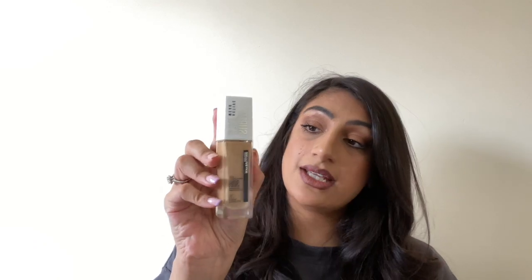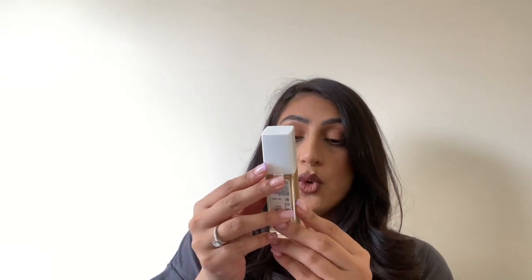Second one I want to talk about is the Maybelline Up to 30 Hour Superstay Activewear Foundation. I use this in the colour Warm Sun, number 36, Warm Sun. This match is perfect for me.